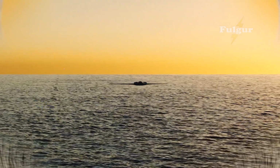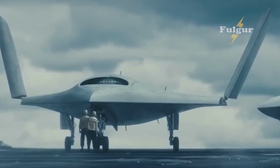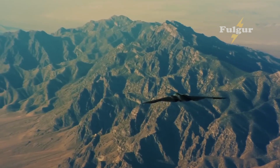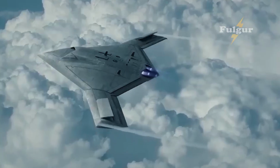The plane was originally created for one purpose, to fly to anywhere in the world and drop an atomic bomb if America is under serious threat. In this sense, the B-21 could be more effective than hundreds of conventional aircraft, hence the maximum secrecy about it.